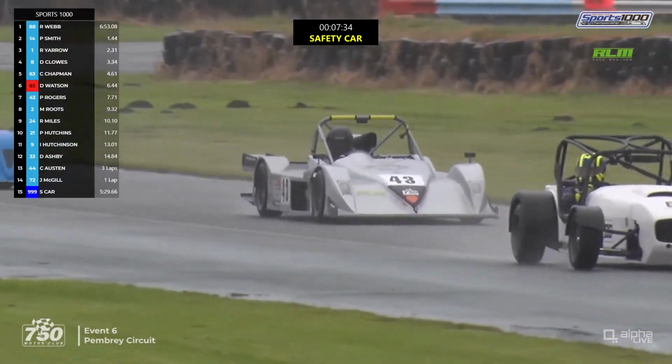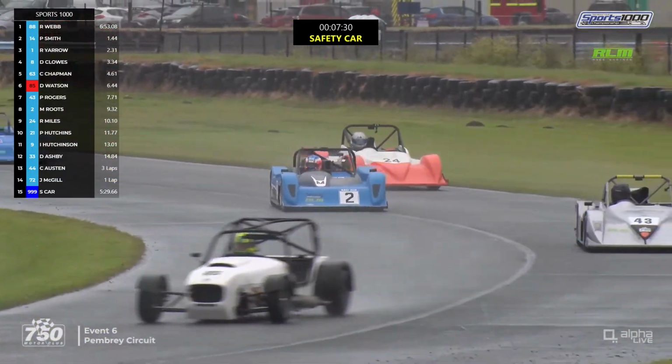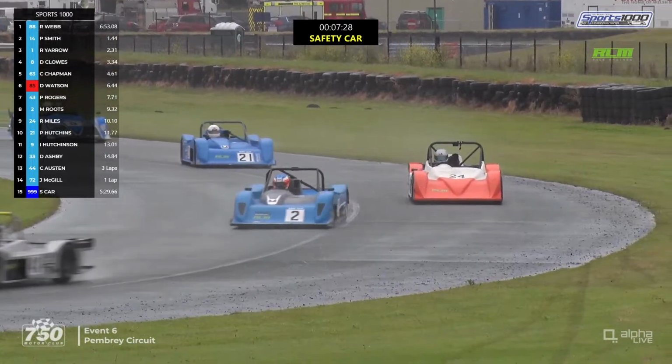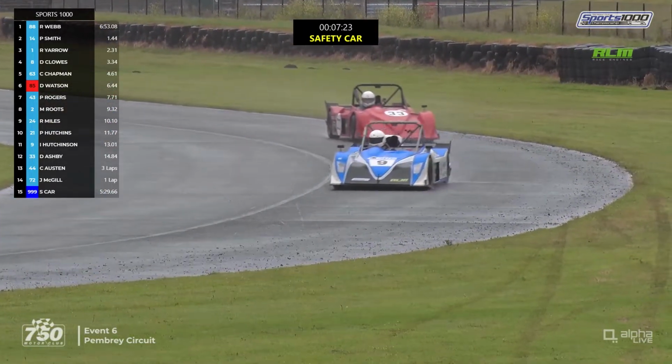So we're going to have David Watson. Interesting to see how that car does. That MK Indy, it's got 1.3 litres. All the Sports 1000 cars have, you've guessed it, a 1000cc superbike engine to aspirate them.